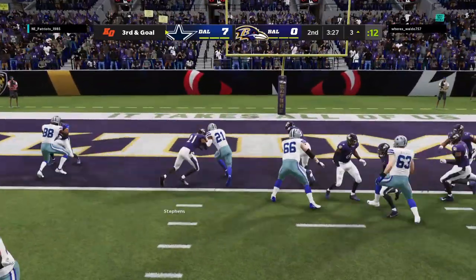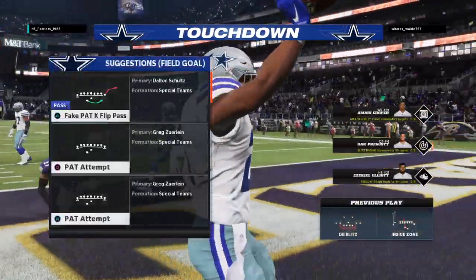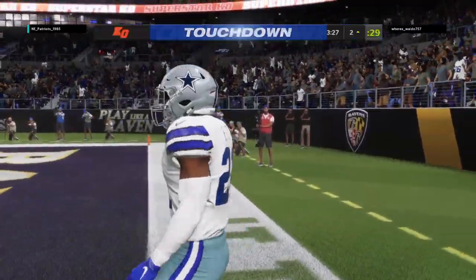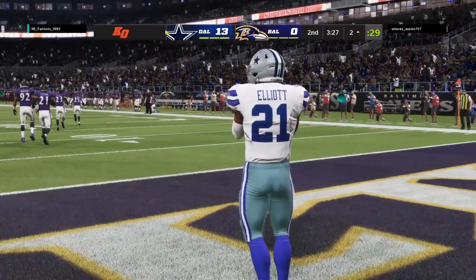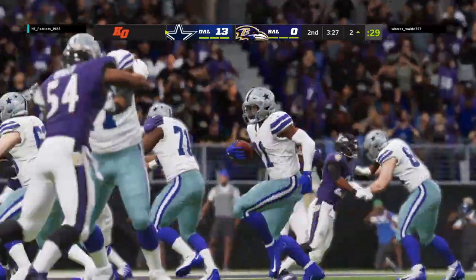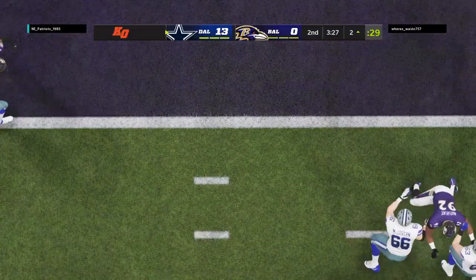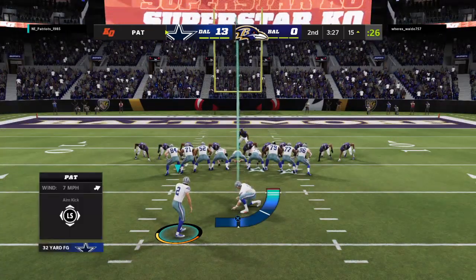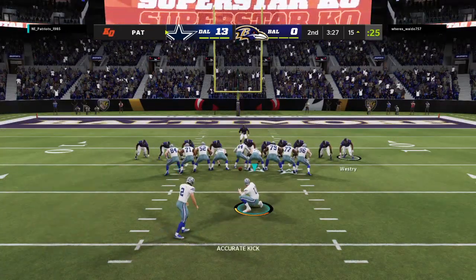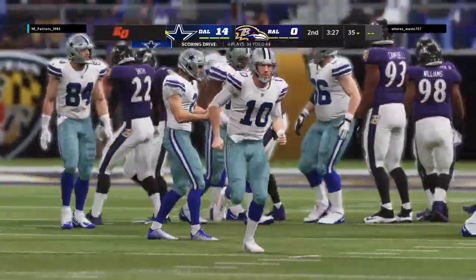Elliott. And he is into the end zone for a Cowboy touchdown. Ezekiel Elliott, a 3-yard touchdown run. And the Cowboys will add on to their lead. Now Zuerlein on to add the extra point. And it's good to make it 14-0.